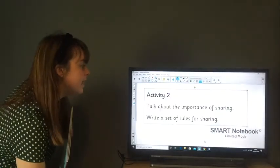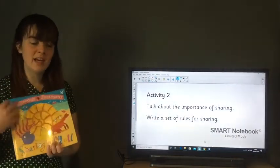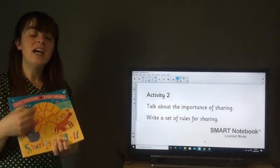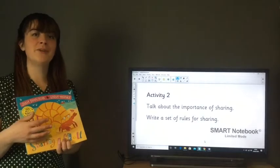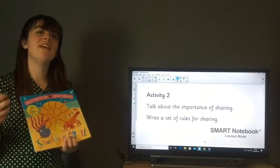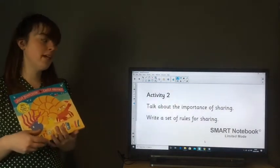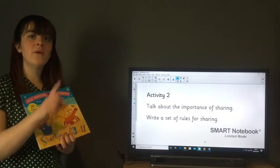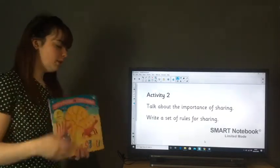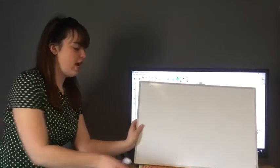Activity number 2. You could talk to your child about sharing. I think it's a brilliant book to do that. Sharing is important, and I think at school they get a lot of input about sharing because they're with a lot of other children and they've got to learn how to share with them. So talk about why sharing is important, and then you could write a set of rules for sharing. You might say to your children, we're going to write some rules for sharing.